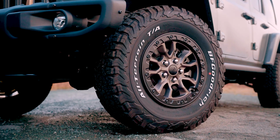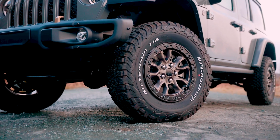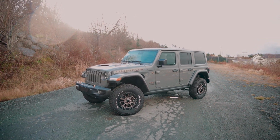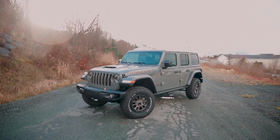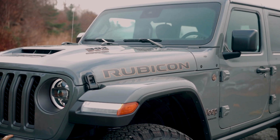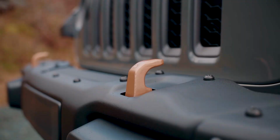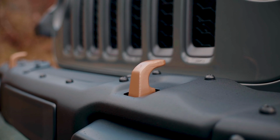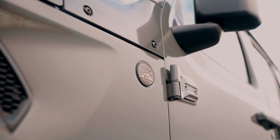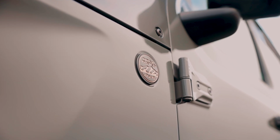Other interesting items about the 392, for one, is that you can see the wheels have a sort of bronze color to them. That is unique to the 392, and that's because bronze is the 392's brand color. Several accents and trim pieces are finished in bronze. For instance, up front, you'll see the tow hooks. They are all finished in bronze, and the badging on the Jeep side with the Trail Rider badge, it's all done in bronze to celebrate the fact that this is a 392.